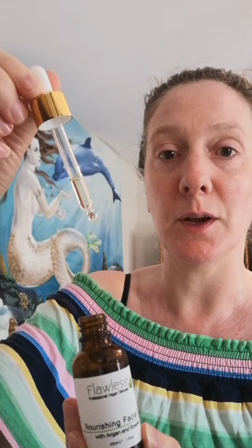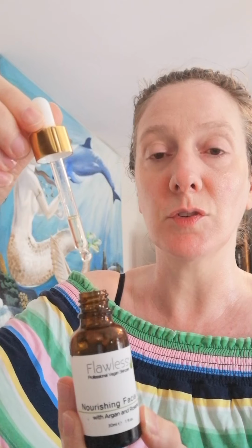Now, this is the facial oil I use, but again, whatever facial oil you like is fine, as long as it's right for your skin type. This is a nourishing facial oil with argan and rosehip, and this is Flawless vegan skincare. Oils are really best if they're on a dropper, because it controls the amount that you use. So just squeezing the top of it, lifting up and pouring it.